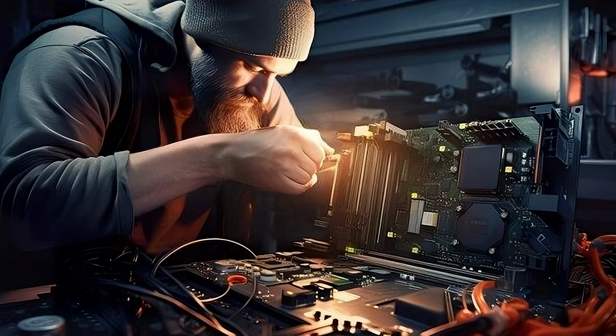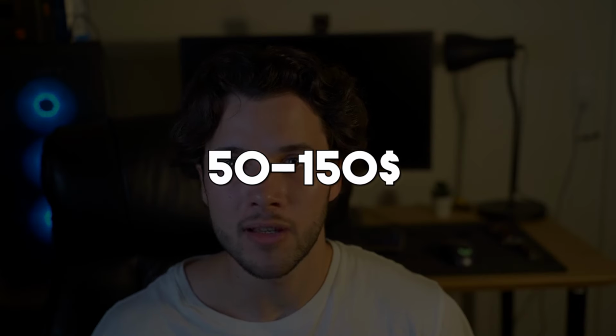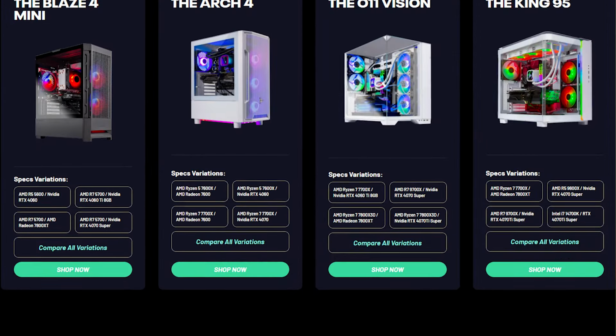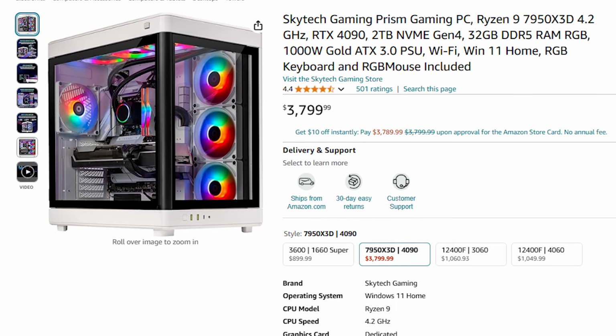Now, what if you don't want to build a PC yourself, but you still want to achieve this same exact level of performance? Well, you have two options. You can either buy all the components anyway and then have a PC specialist in your area to build it for you. They will charge a fee from $50 to $150 depending on the PC specialist, or you can buy a Prebuilt PC instead. If you decide to buy a Prebuilt PC, well, for $3,800 you can get a system with the same CPU and GPU combo as the gaming first PC build with the Ryzen 9 7950X3D and RTX 4090, so it's going to cost you about the same price and you will be achieving the same level of gaming performance.